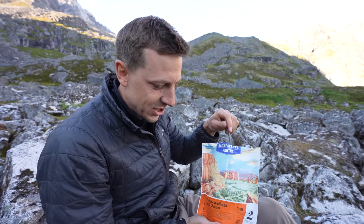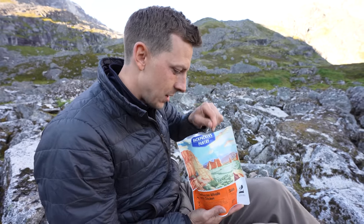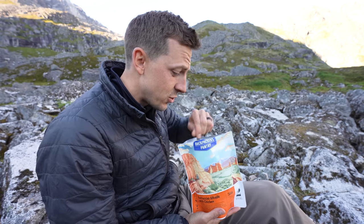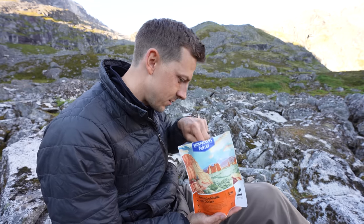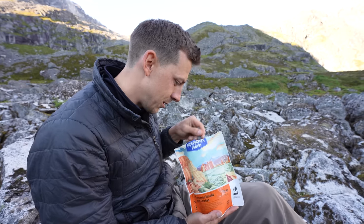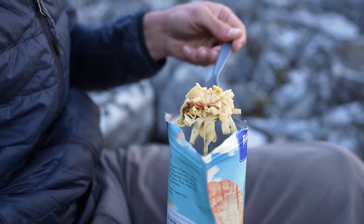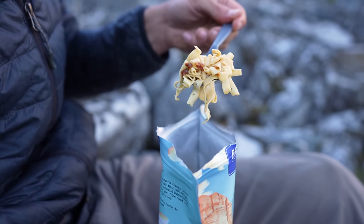All right, I've got the fettuccine alfredo with chicken. I don't think I put enough water in this. It looks like it's cooked and hydrated again, but it says it's supposed to have a creamy sauce, and I don't see much sauce going on in here. I never know how much water to put in. I wish they would put fill lines on the inside of these, or I guess we could bring a measuring cup, but whatever.